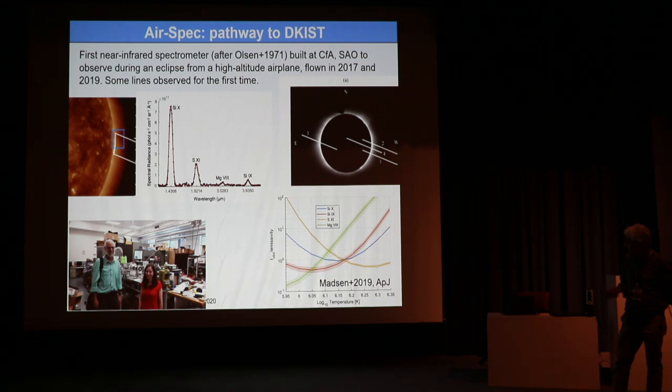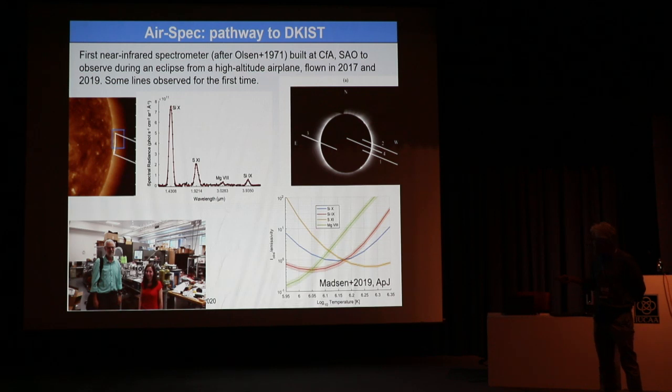we confirmed that what I predicted was right. I told them, if you observe the quiet corona, you typically don't observe an isothermal plasma. These are emission measure loci curves. If these curves intersect, they give you the temperature. And I also told them, look, you're probably going to see photospheric abundances. They said, no. Well, they put the data on.